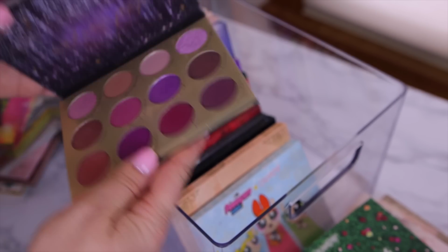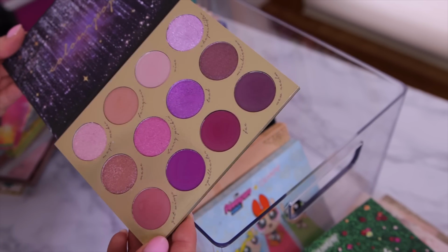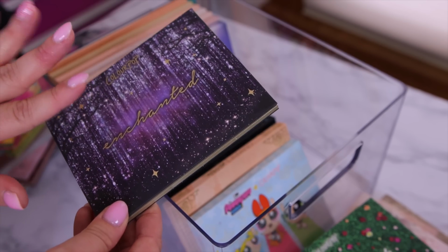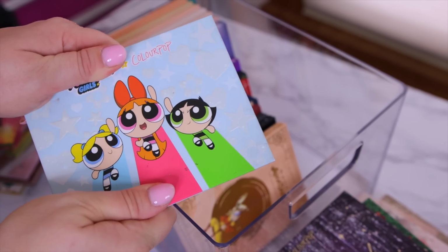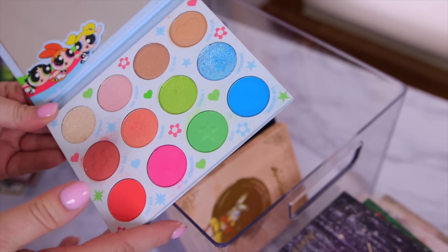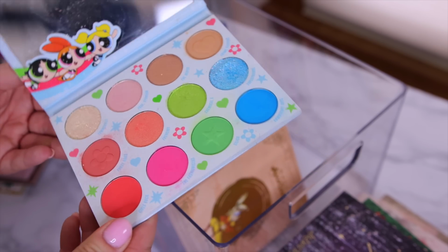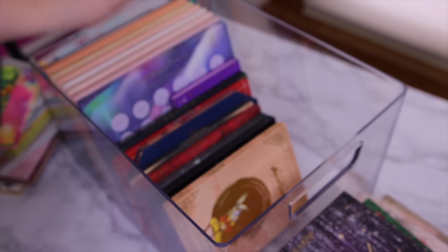Also, the Enchanted, this purple palette here. I think I can also let this one go as well. I didn't really love this formula. The Powerpuff Girls, I have to keep this one. I love Powerpuff Girls so much, and I thought this was really fun with the greens, blues, and pinks all together. A cute collab. I'm going to keep it.